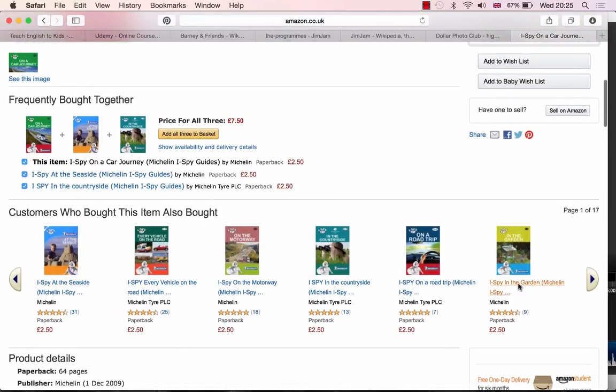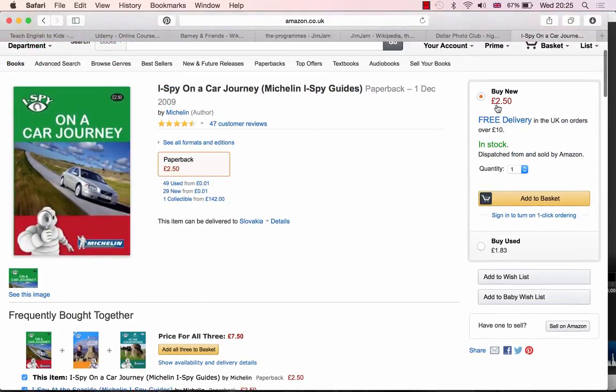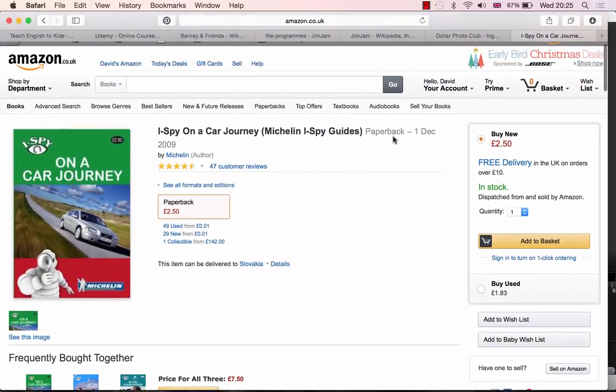And these I Spy books are very popular with older children when in the car, and are available through Amazon for the price of a cup of coffee. So they come highly recommended for long car journeys and another great way of improving their English proficiency.